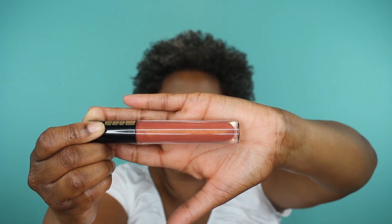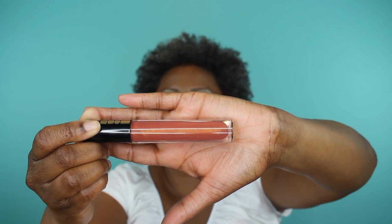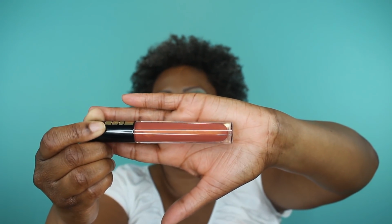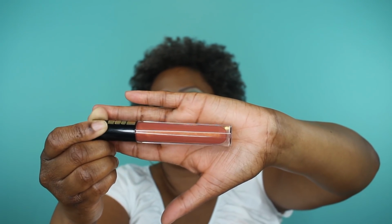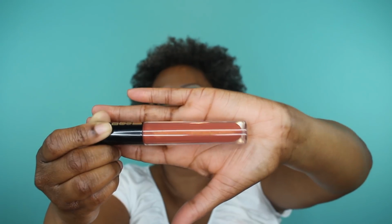This one is Bronze Temptation, and it is this peachy bronze. It's this peachy rust shade, actually, and it's got some sparkle in it. I don't know if you can see the sparkle in there, but very, very pretty. This kind of peachy rusty shade is generally a color I like to stay away from in terms of lip colors, but I thought this would be a nice neutral, earthy shade to wear, especially in the summertime, especially in the winter time.